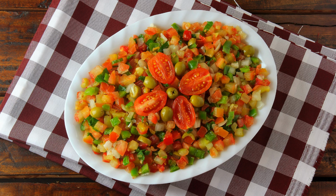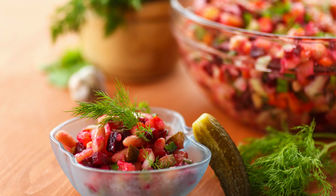The best part? This fall harvest salad is incredibly versatile. It can stand alone as a light yet satisfying meal or be paired with roasted chicken, turkey, or even a hearty soup for a cozy autumn dinner. Plus, it's an excellent option for holiday gatherings. Your guests will love the seasonal flavors and beautiful presentation.